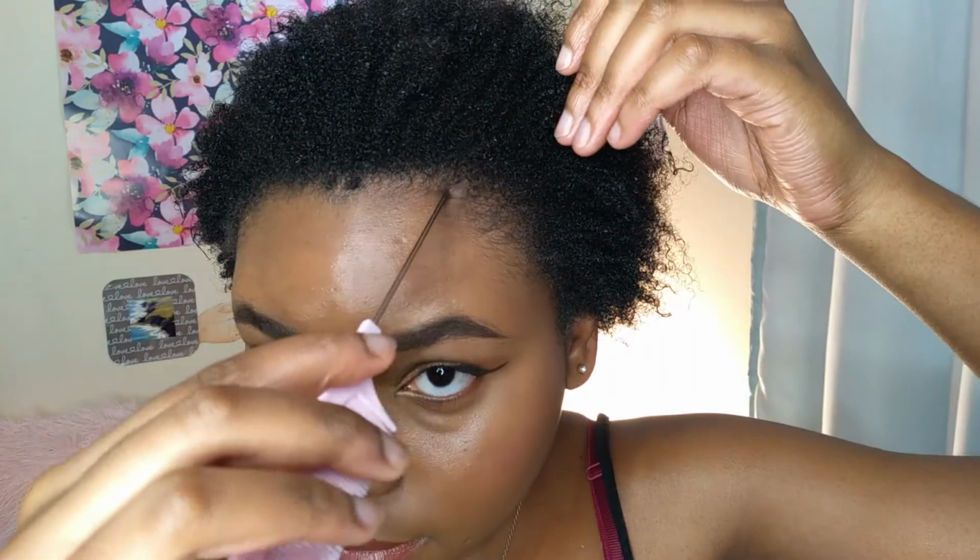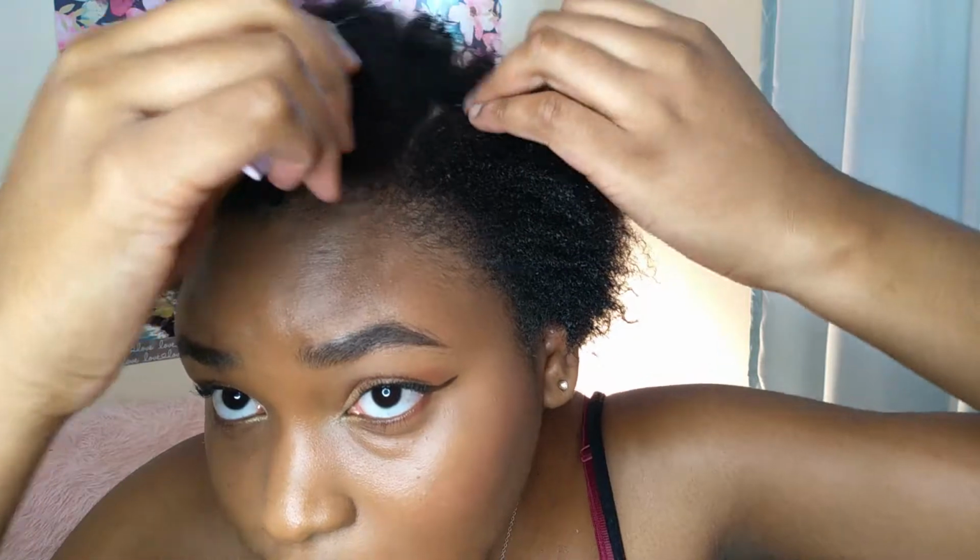I can see a few straight pieces that need to be cut off. I'll just cut them whenever I see them. Now I'll move on to styling. My hair is still wet but not dripping, so it's the perfect time for styling. I'm just doing a simple side part.